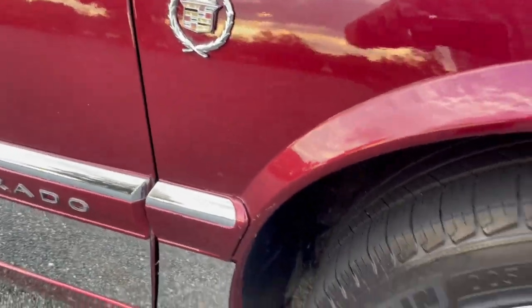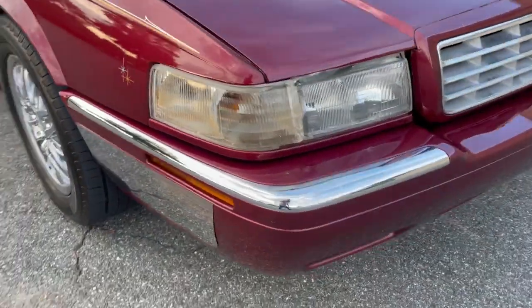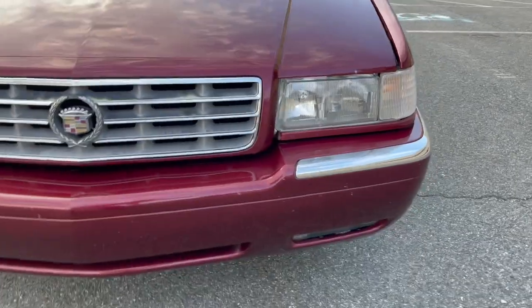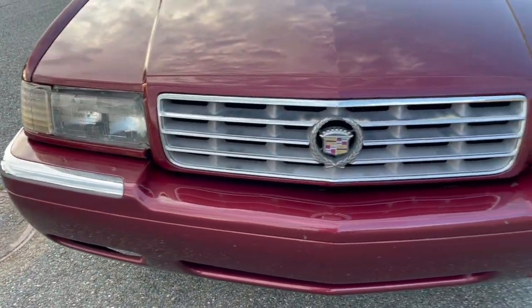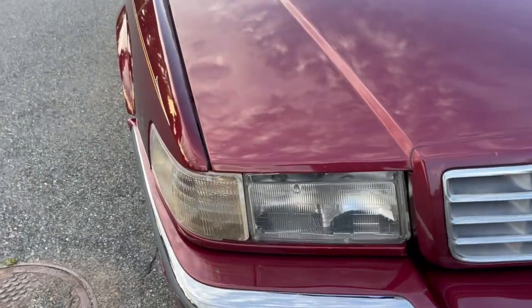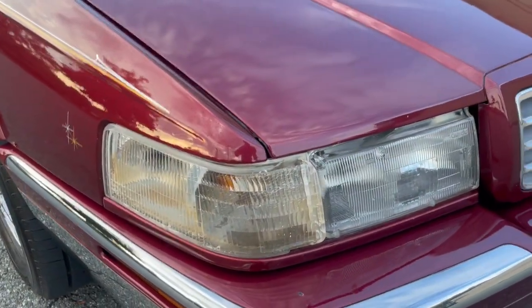Now, take a couple of scratches right there. The front bumper does have some stone chips from normal use right there. As you can see, it does not have a license plate bracket for the front there. I may be able to help you out with one, probably because this car started life in West Palm Beach, Florida, if I remember correctly, and they don't need a front license plate. You can see it's a little discolored right there.